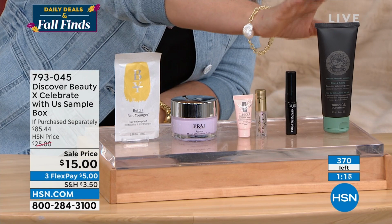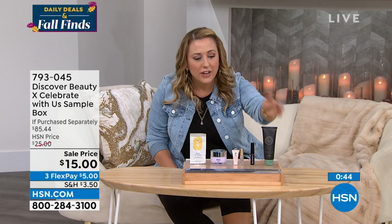I love this. It is a scrub that you put on your scalp, and it gets into this gorgeous foam, and it gets rid of all the debris, like the mousse, the hairspray, everything that gets impacted, and it makes your hair so incredible. The volume is amazing. It smells fantastic. It feels so great on your skin, almost tingly. I love this product. It's $30.50 by itself. For half the price of this one product, you're getting everything.